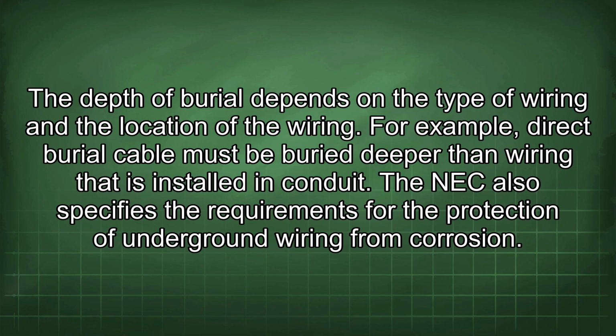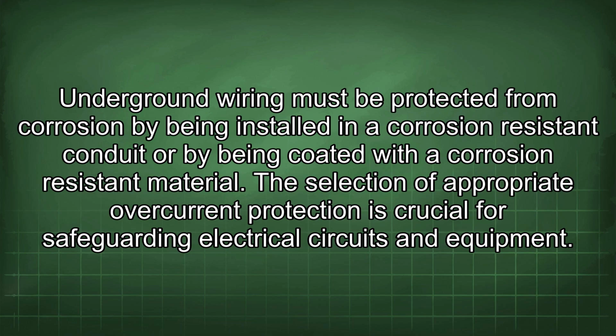The NEC also specifies the requirements for the protection of underground wiring from corrosion. Underground wiring must be protected from corrosion by being installed in a corrosion-resistant conduit or by being coated with a corrosion-resistant material. The selection of appropriate overcurrent protection is crucial for safeguarding electrical circuits and equipment.